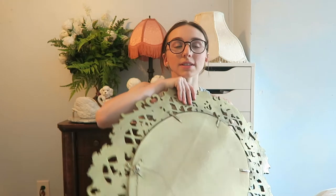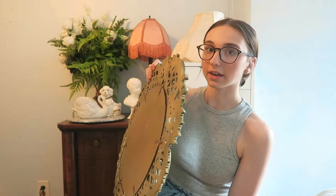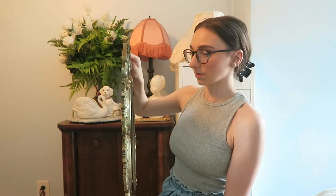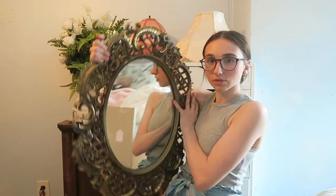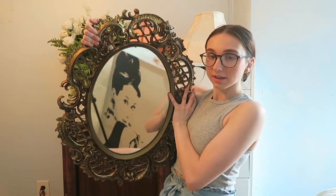Next, I got this. So my mom does these online auction things, and it's like estate sales, and they had a whole Parisian bundle. But I'm just going to show you one of the items I got. Oh wait, I have two items from there. But it's just this gold mirror. And I think my mom got this for like $10. Like this and a chair. And just a whole bunch of little stuff too. So I got this giant mirror.